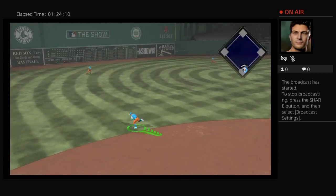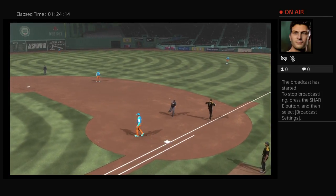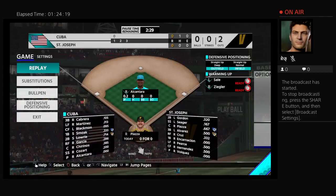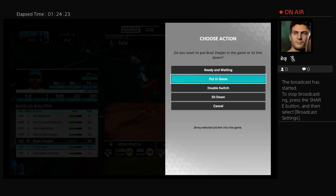The short hit hard. Played on the backhand. And he'll let it fly from deep in the hole. Thrown in the dirt, but Smoak is able to dig it out nicely. Third catcher, Mike Zunino.